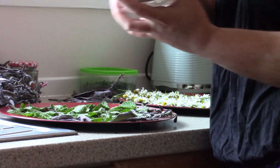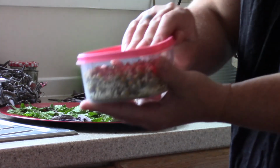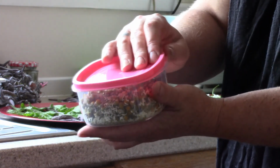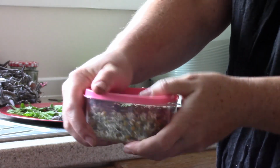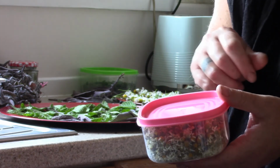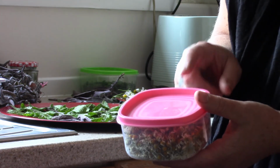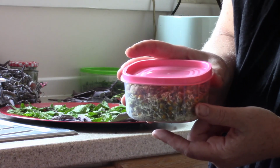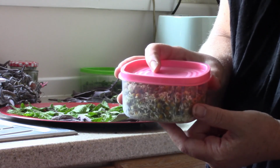Then once they dry, I just put them into little tubs, like so. This is chamomile. I use this for tea. I use it for beauty products like moisturisers, lip balm, things like that, really nice. And my son and I, we love a chamomile cappuccino.